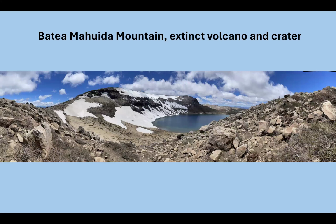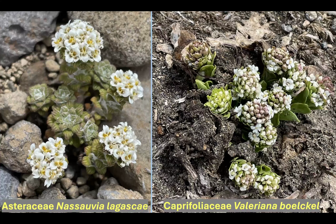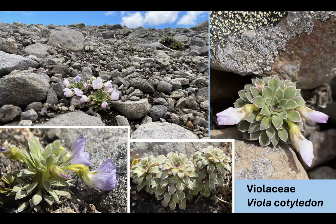So we hiked up to this lake and the next batch of pictures is going to be from around here. A lot of these plants were new to us, the genera. Asters and valerians are what we can find around here, but different. The Nassauvias, there's all kinds of forms of those in Patagonia. Another violet. These were on the north slopes, but it didn't seem to matter. They were in hot, cooking sun.